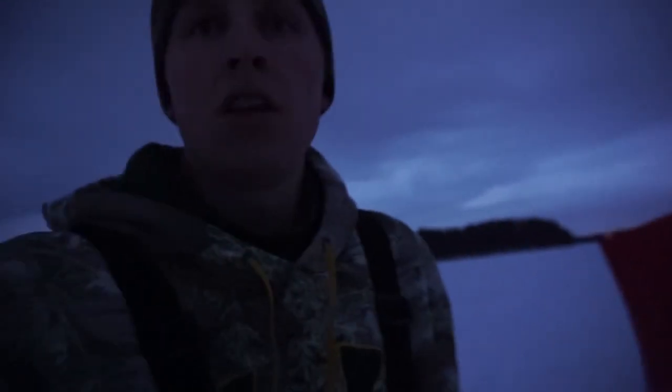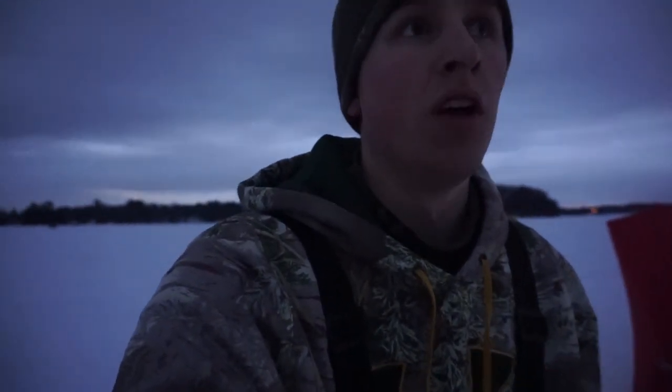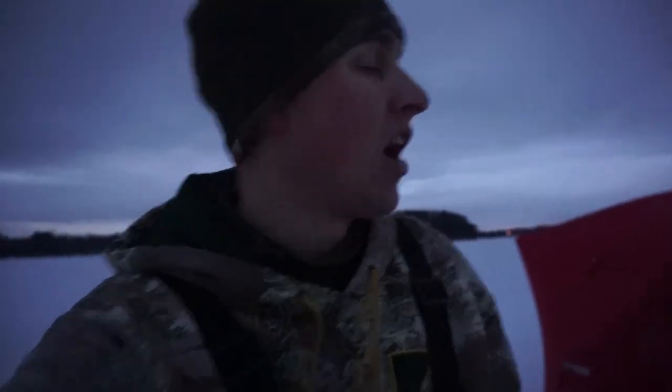Kayla, flag. I just saw it pop up. All right, guys, I just moved a tip-up, even though it's just cracking light, and I saw a flag go up. I didn't really like one of them being pretty far away from us, but we're gonna head out there right now.